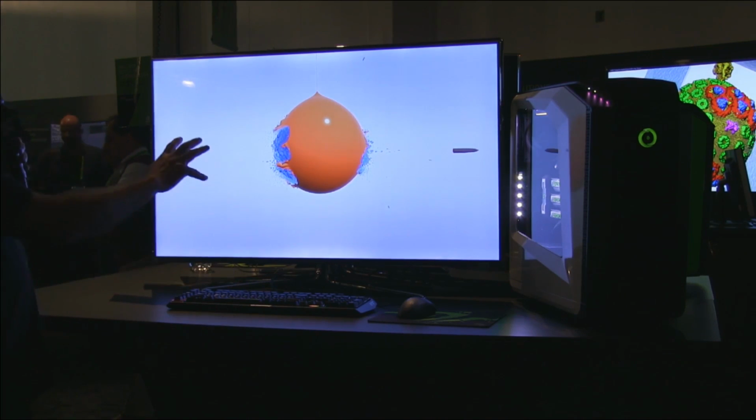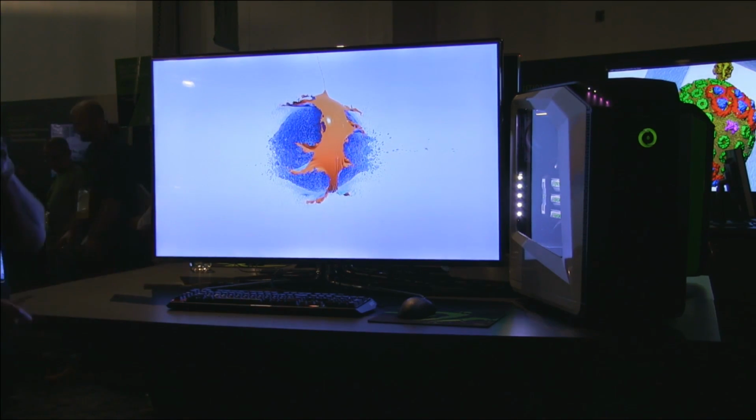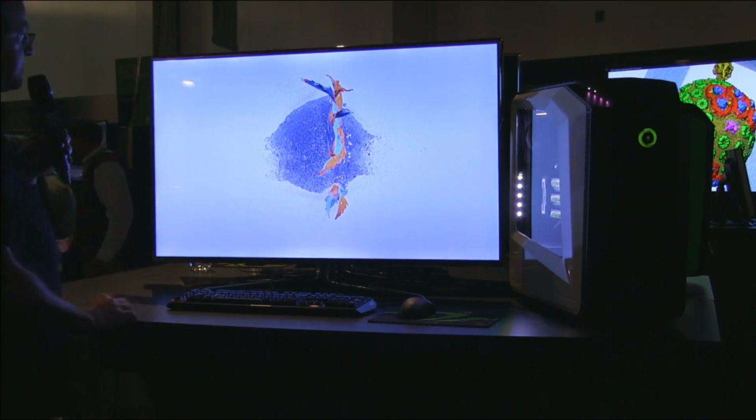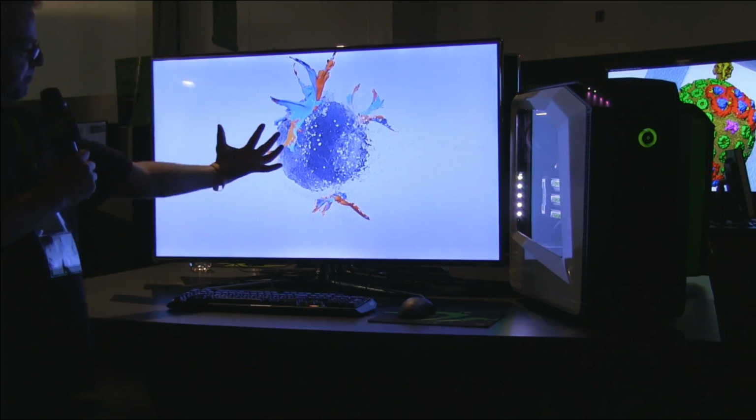Okay, and the bullet is continuing off the screen, but this is actually all simulated particles, right? It's physics, and if I rotate around, you can kind of see that the balloon cover is sort of breaking up and the water is spinning out.